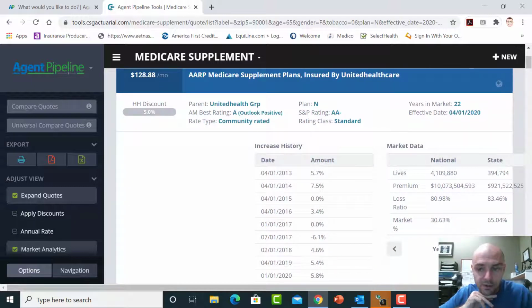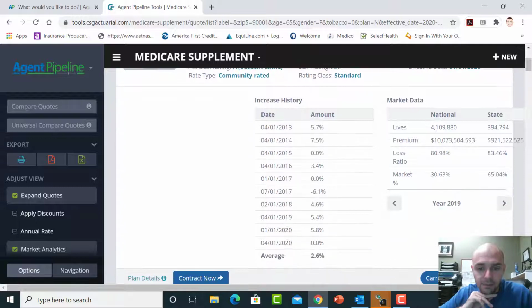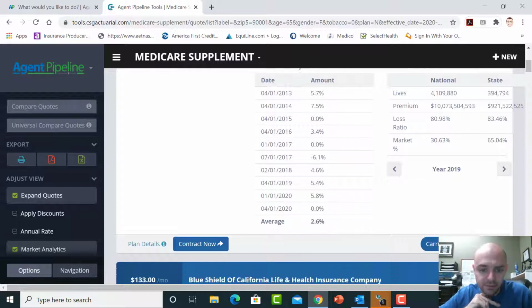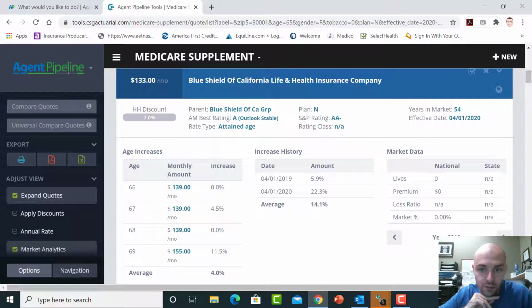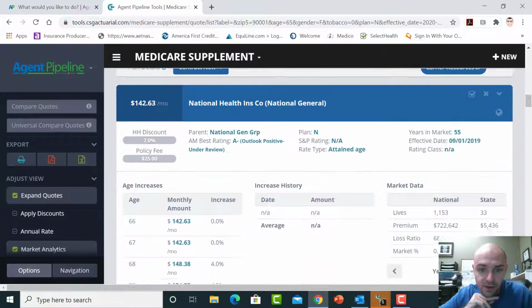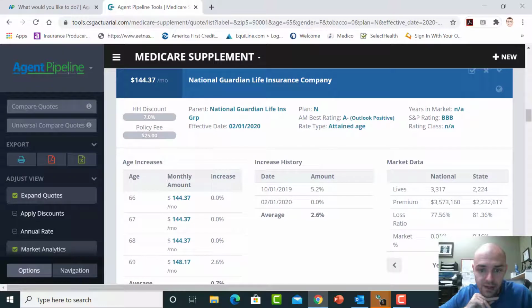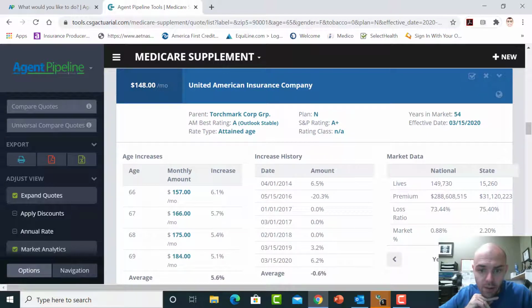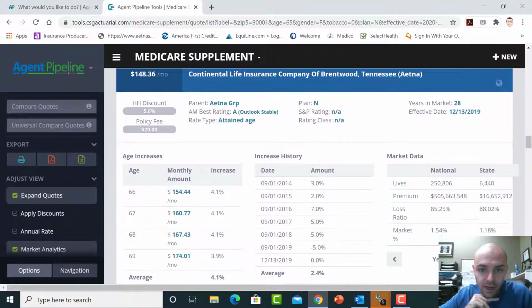But we look at United, they actually have the lowest plan and price right now with the AARP plans in this area, and they have a long track record. Look at this. Since 2013, they've only had a 2.6% rate increase average. I mean, how about that? Blue Cross Blue Shield of California has had a 14% the last couple of years. That's nothing we like to see. Cigna's been very good, it looks like, since 2015, 3%. National Health still doesn't have a history there yet. National Guardian doesn't look too bad, but not a lot of history. United American looks very promising. Continental Life, which is an Aetna-owned company, 2.4%, which is good.